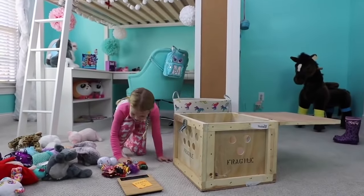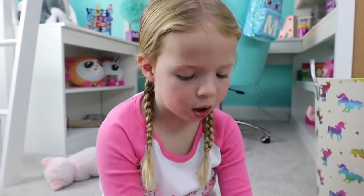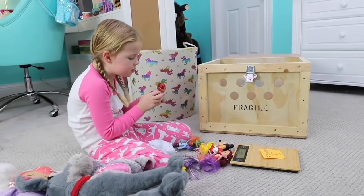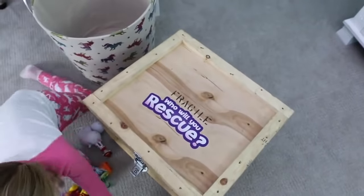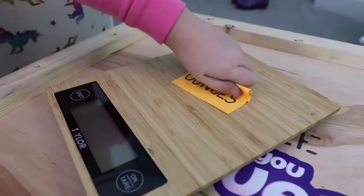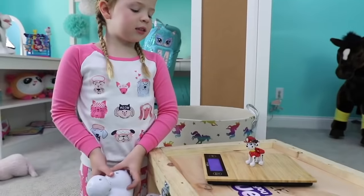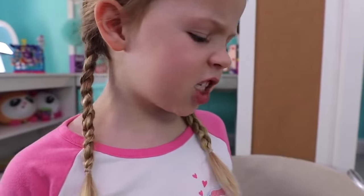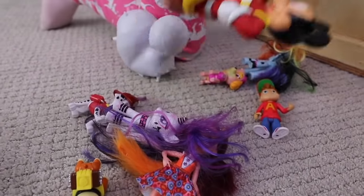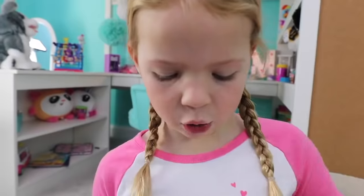Another toy can't disappear. Okay, got a scale, a bunch of toys, and a number. What do I do with that? Maybe one of these toys weighs 3 ounces. Maybe that's our clue. Marshall, let's see what you weigh. 0.8 ounces. Let's try something bigger then. 5.4 ounces. That's too big. How about Mickey? 2.3 is too small.